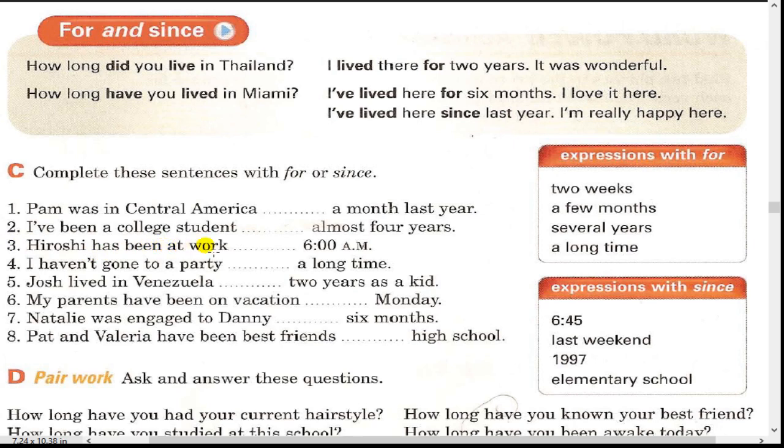Hiroshi has been at work since 6 a.m. This is the beginning of time. So Hiroshi has been at work since 6 a.m. Since 6 o'clock in the morning. 4. I haven't gone to a party for a long time. Long time, amount of time. I haven't gone to a party for a long time.